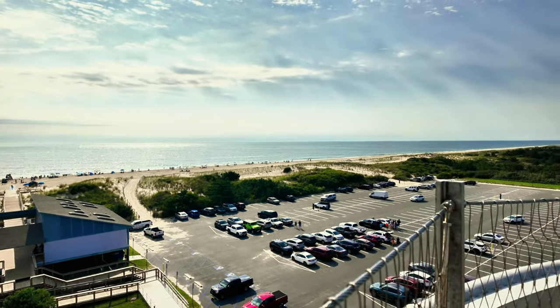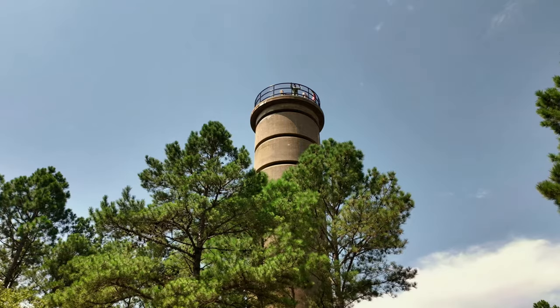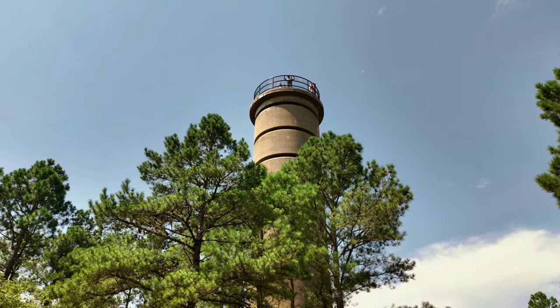As World War II continued and the threat of coastal attacks diminished, the importance of the watchtowers began to wane. By 1944, many of the soldiers staffing the towers were reassigned to other duties. After the war ended in 1945, the towers were abandoned.